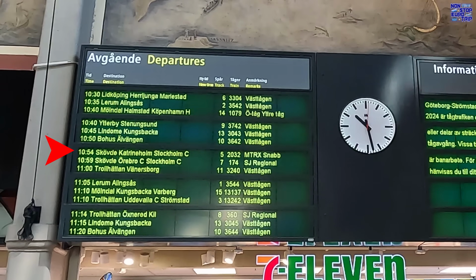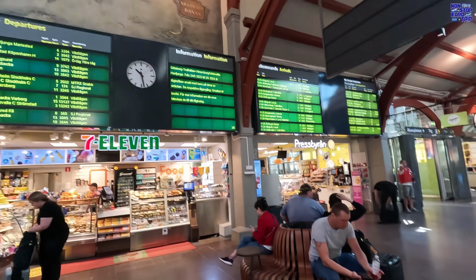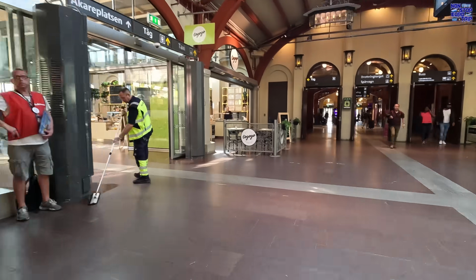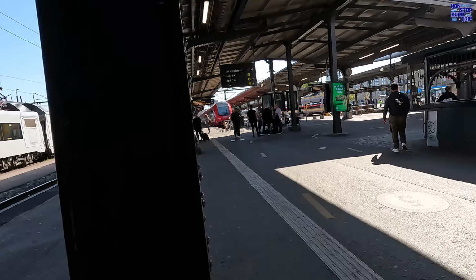The departure board shows our train, the 1054 MTRX 2032 service, is departing from platform 5, so let's head there now. All platforms have step-free access from the concourse. Just head out these automatic doors and follow the signs.